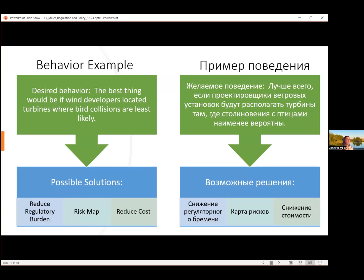Say the best thing would be if wind developers put their turbines where they're not likely to have bird collisions, where there's a low risk to bird collisions. How could we possibly get them there? That could be things like reducing the regulatory burden. Never underestimate the power of saying you don't have to come talk to the government. Man, that is one of the most compelling solutions you have out there: if you do it this way, you don't have to talk to me. That really gets some incentivized behavior more than anything else.